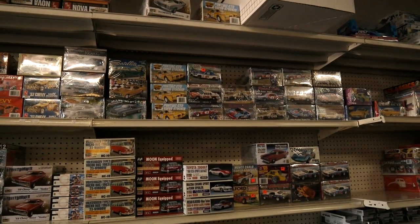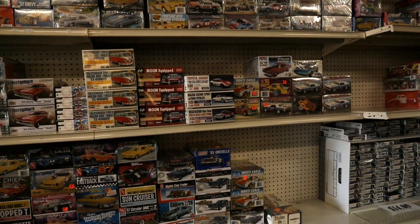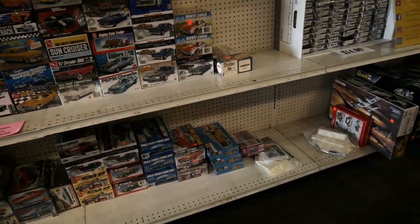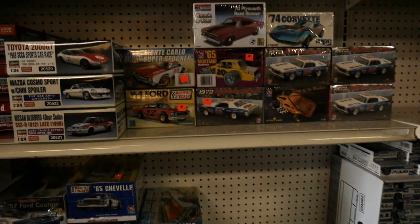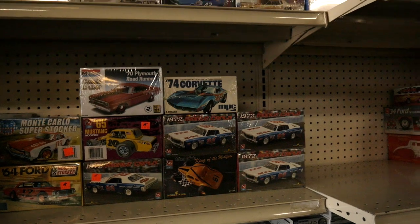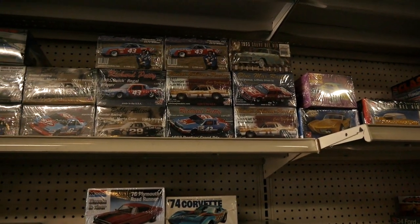Andy surprisingly still had kits from that collection he bought late last year, I believe, and I grabbed a few of those, including the Max Rat from Revell and that 70 Plymouth Roadrunner there as well. Those are pretty cool kits to grab and well worth the price that he was charging for them.